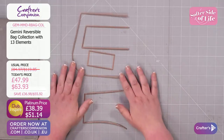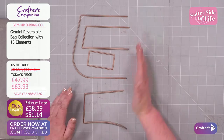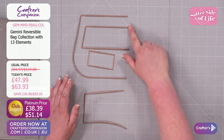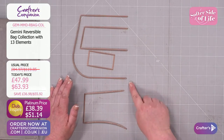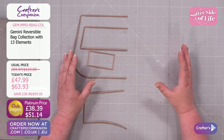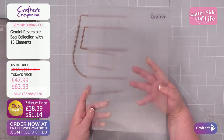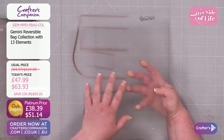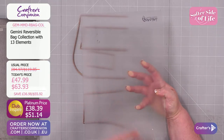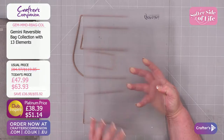So when you first look at these, you're going to look and go, they look a little bit strange. And if you haven't seen our bag dies before, a lot of them will have where you're cutting on the fold. What that means is you're getting a bigger finished item. If we put the whole die on, obviously we're going onto an A4 plate. Obviously we've got the Pro now, but when you've got an A4 plate, you can't make it too big.